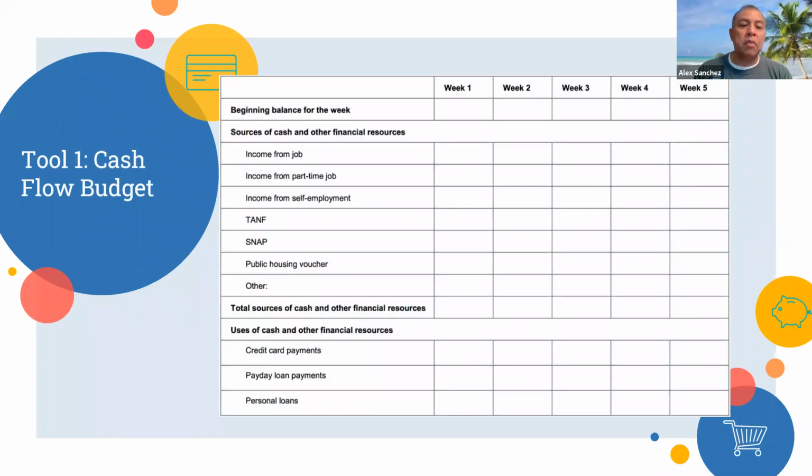Here's a cash flow budget. The template is right there for you to see, and for you to just plug in the numbers that you have, your income from the job. If you have a part-time job, you can add that as well. Or if you're self-employed, you can add that as well. And then subtract, of course, your expenses for the week.